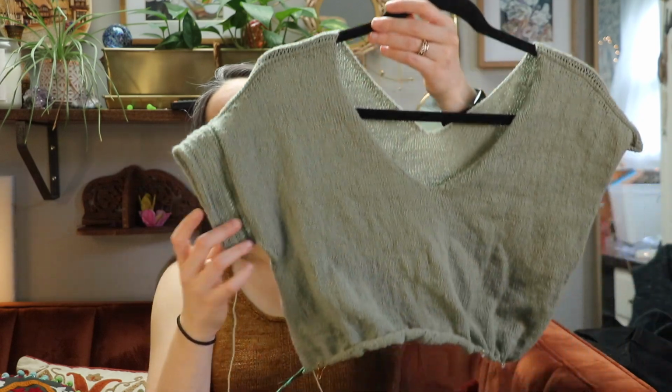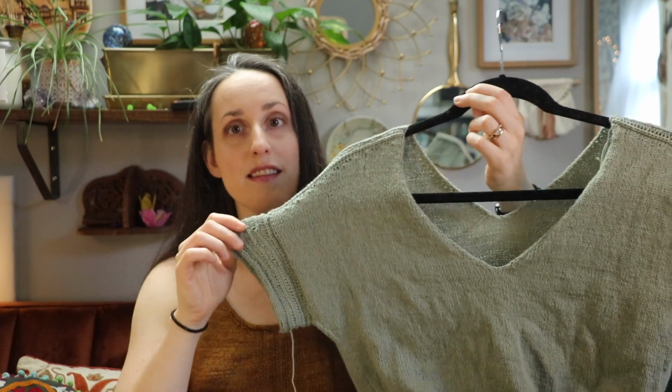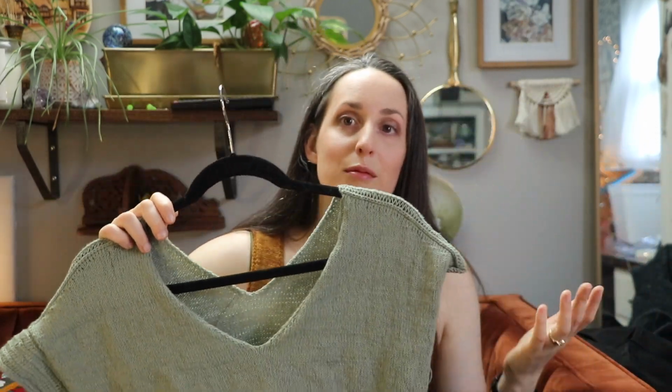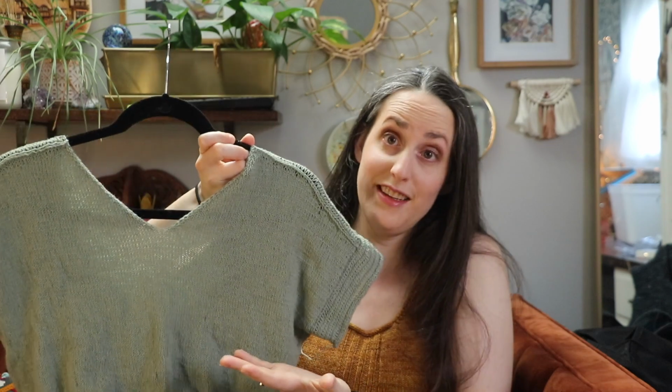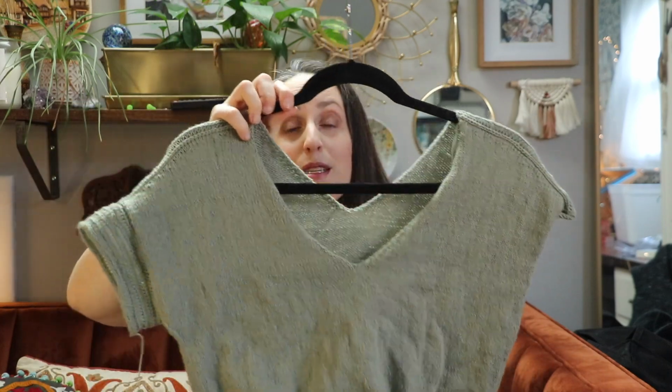This is what I'm calling the double V tee. This is a new design, and I don't really have a name for it. It just has a V at the front and a V at the back. So we're tentatively calling it double VT for now. If you have better ideas for a name for this project, do let me know in the comments below. I would be very interested. But double VT for now.